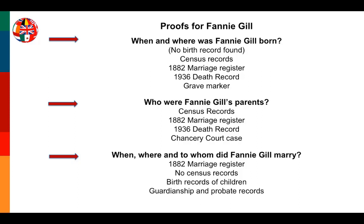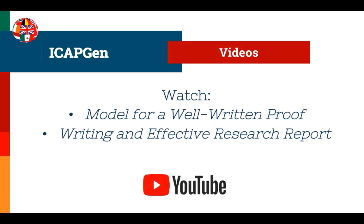Notice how several of the sources are repeated from proof to proof. This is really helpful to bring all the evidence together in one place to show proof of a relationship or an event, rather than to go through all the sources one by one, trying to show everything that that one source proves. So you'll notice here that the census records and the marriage register are repeated because they each have different information in them that help prove each of the different events or relationships here. Watch Model for a Well-Written Proof and Writing an Effective Research Report to help you with these skills.